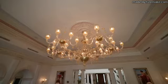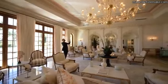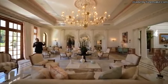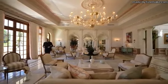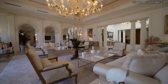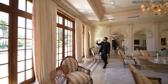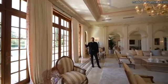I mean, look at that chandelier right in the center with the ceiling medallion, and then you have that hand-painted ceiling, molding details. Then you have ionic columns with corbels. I mean, just the details in this room alone. Floors, natural stone with the marble inlay. Furniture set up all custom to this house. And of course, we have all these French doors opening up to your amazing backyard. And honestly, the backyard of this property is truly one of a kind.